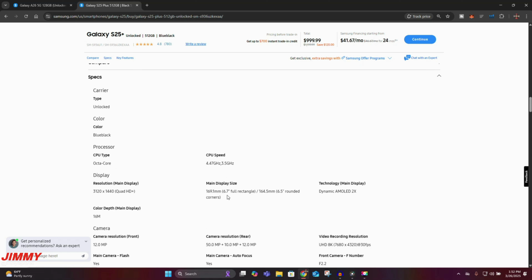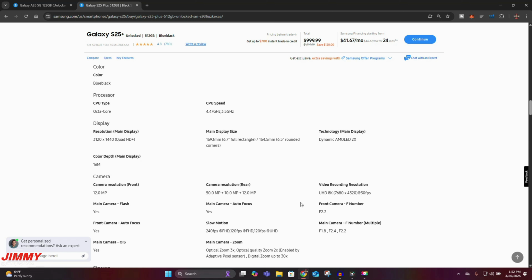This one is going to have a 6.7 inch display, so it's the same size, but the resolution will be a little bit higher. So it's not full HD plus. This one is quad HD plus right here. So you will go down a little bit in resolution if you're trying to compare it versus the S25 Plus.